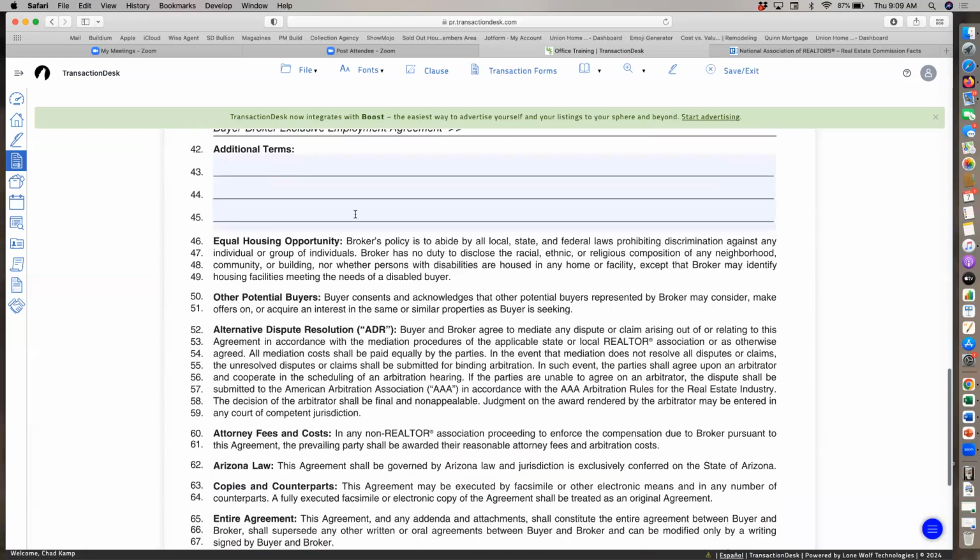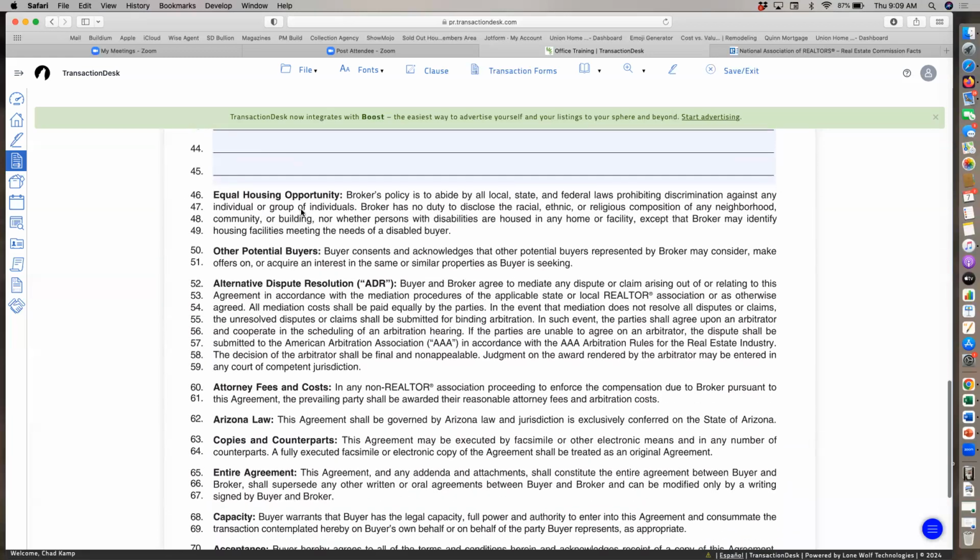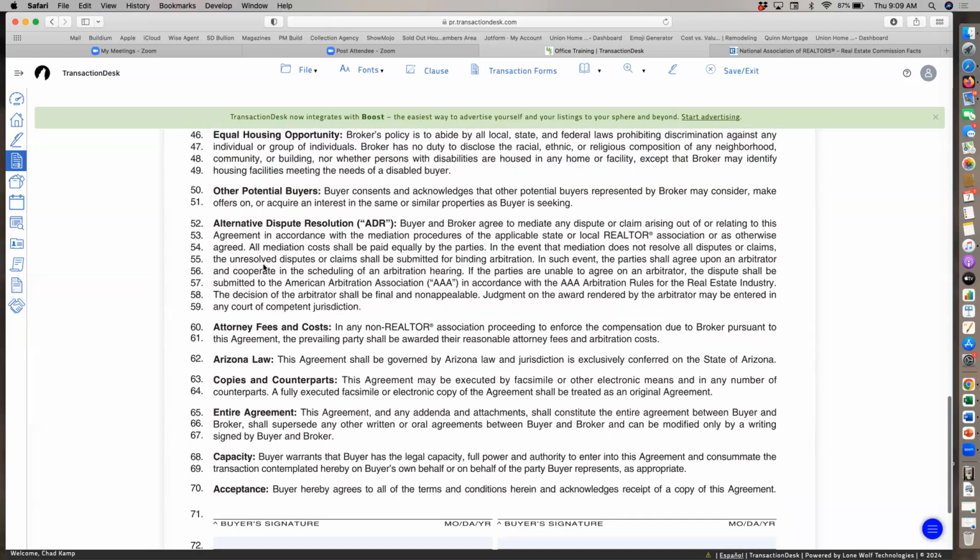If there are any additional terms, it just kind of goes over equal housing opportunity. We're unable to discriminate. Other potential buyers, they understand that you're going to be working with other buyers, so you're not going to be restricted to working with them during this time frame.